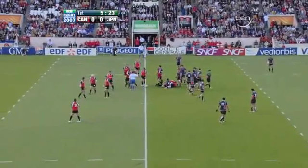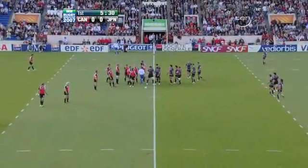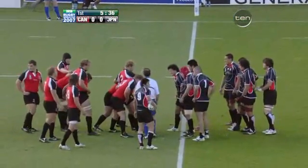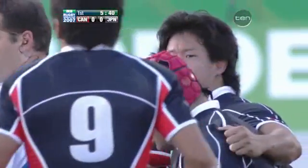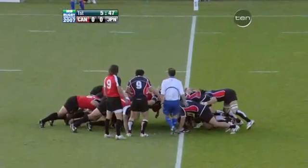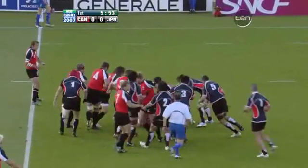Well, the Canadians would have done their homework on the Japanese, and as a result, they're going to be very aggressive at the breakdown. They know the Japanese really struggle with slow ball. So it's not surprising to see them really flying into rucks, really trying to upset the Japanese, or the speed at which the Japanese can get their hands on the ball. Crouch. Touch. Pause. Engage. Jonathan Kaplan clear with the instructions, and the Japanese scrum on the back foot.